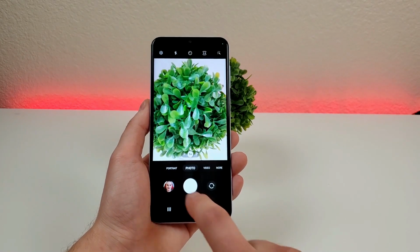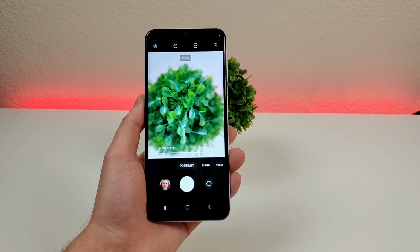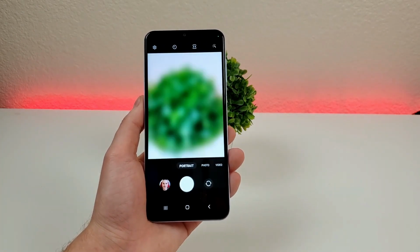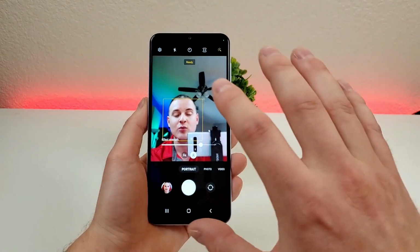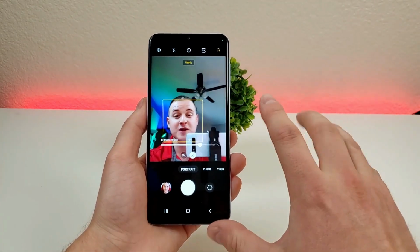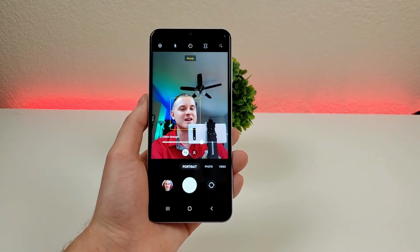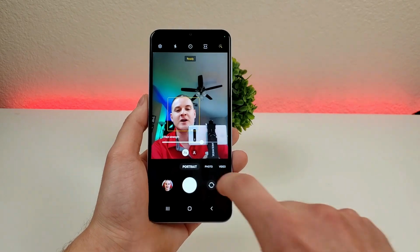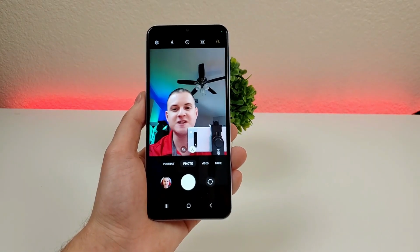We can also then go over to portrait mode to get those blurred out backgrounds. So we have this with both the rear camera, and then we can flip around to the front facing camera and do the same thing. So there's me right there. We do have portrait mode enabled right now. We also have another option here for group selfies. So it does crop out a little bit, making it easier to fit multiple people into the frame. And then we can also go over to the regular front-facing photo mode just to take a regular selfie.